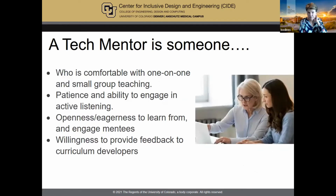We want you to be comfortable with one-on-one and small group teaching, to be patient and have the ability to engage in active listening. And this openness to learn from your mentees as well as to teach your mentees. That's the best part. I learn more in class every day than I teach. I firmly believe that. That's the best part of teaching.